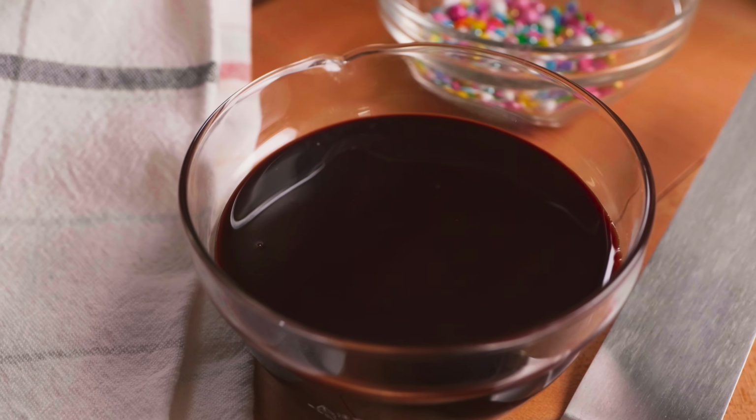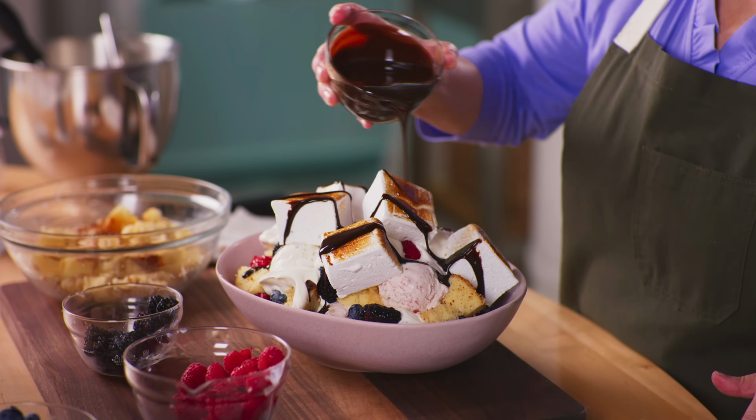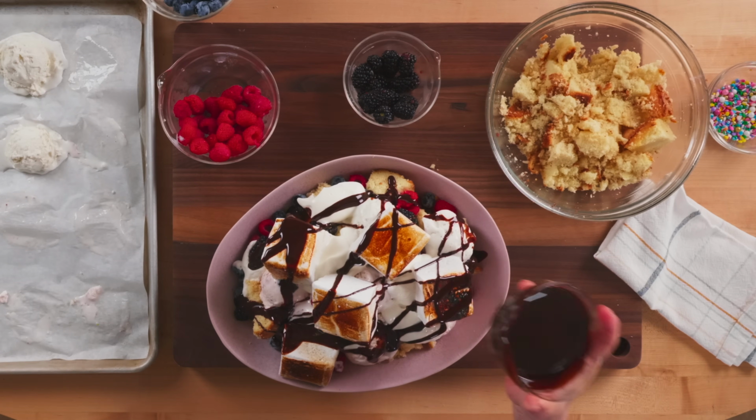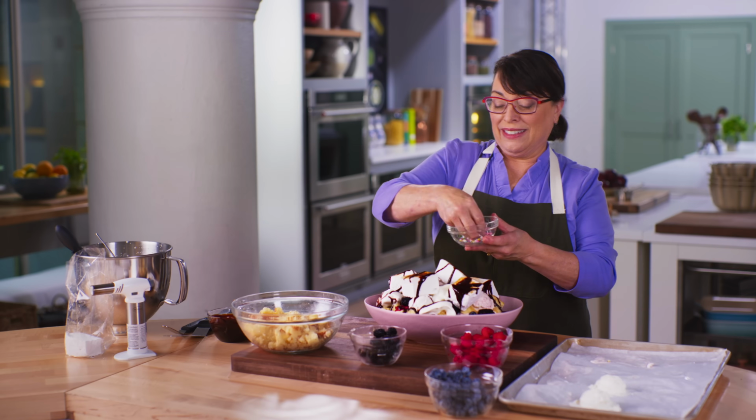Finish off with a little chocolate sauce. You could use caramel sauce if you like. You don't have to use chocolate sauce, but I love chocolate, so this works for me. And then, because I love sprinkles, we're going to add a few sprinkles.